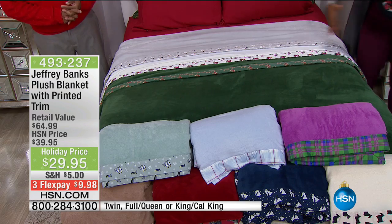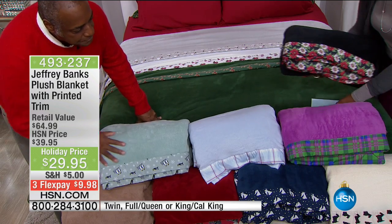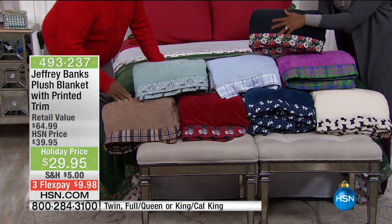And again, we've got the holiday prints. We've got the anytime, every day, any occasion prints. We've got great gifts. And I love the one that I'm holding, the black with the poinsettia. It's very sophisticated looking.